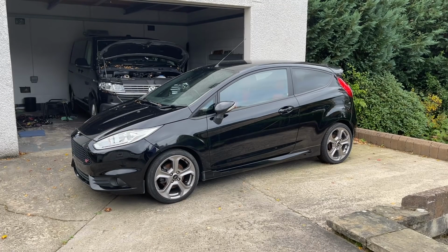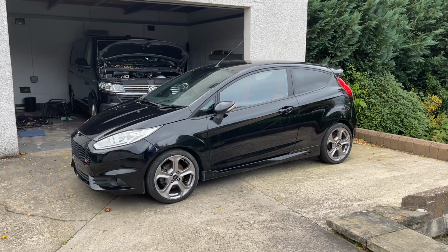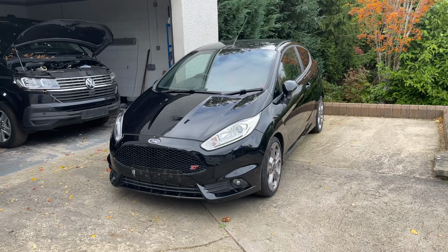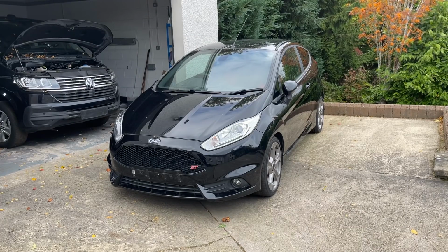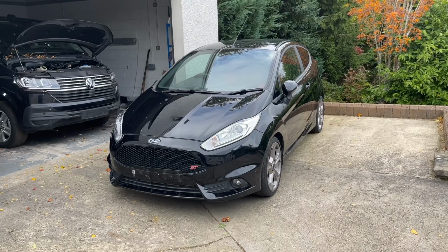So the plan for today's video is to get this thing cleaned, get it all ready for sale. It's due an MOT on Thursday of next week. We'll get it an MOT and we'll get this thing gone as quickly as is possible to free up some cash so that I can spend it on the bus and on the GTR. So anyway, with that, let's crack on, get this car washed, get it clay barred, machine polished, some kind of coating, haven't quite decided which yet, and get this thing ready for sale.